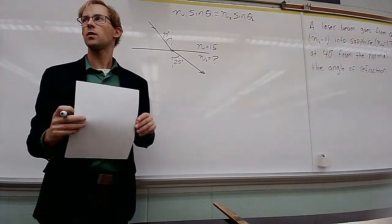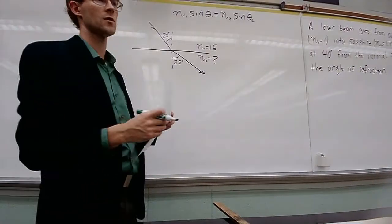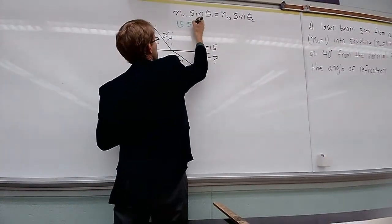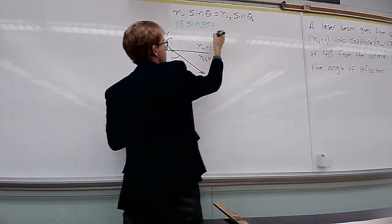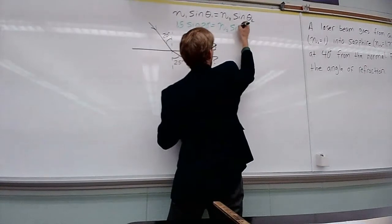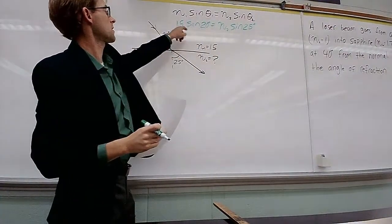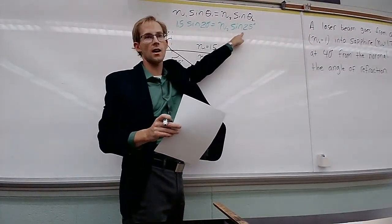If you think you did it right, but then you got the wrong answer, maybe you didn't put your calculator in degree mode, because all calculators should be in degree mode for this. So index of refraction 1 is going to be 1.5. That's where we start. Times the sine of our angle, that's 20 degrees. That's our beginning angle. Second index of refraction is what we're looking for. Then we've got the sine of 25 as our angle of refraction. In order to get the index of refraction by itself, we have to divide both sides by the sine of 25.